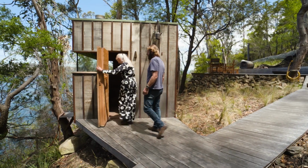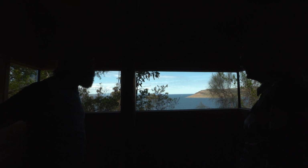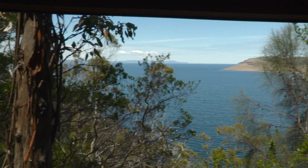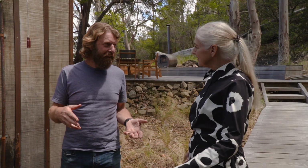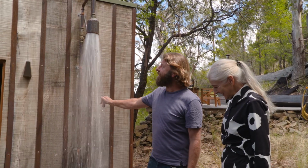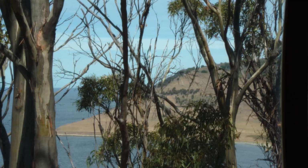Well, this has got to be the best located sauna I think I've ever been in. I wouldn't disagree. I think it is the best view. This sauna is just a magic place to sit and relax. And I mean, we've got a view of Storm Bay, Bruny Island, D'Entrecasteaux Channel, outside to cool down. It's a shame you haven't got any snow for them to roll in. No, well, snow would be good, but we've got the next best thing, which is an endless supply of cold water. Cold water. Yep. That cools you down pretty quickly.